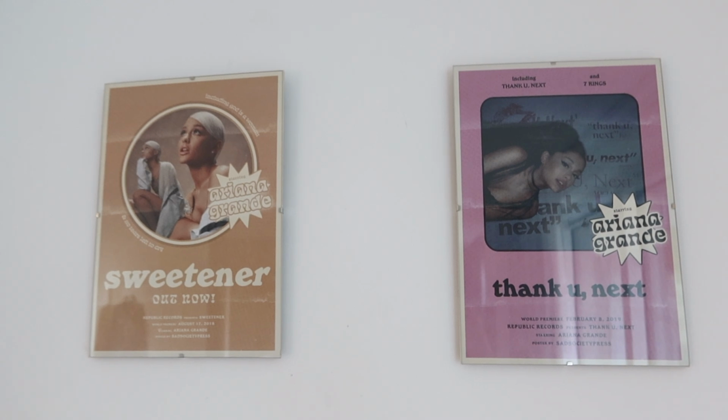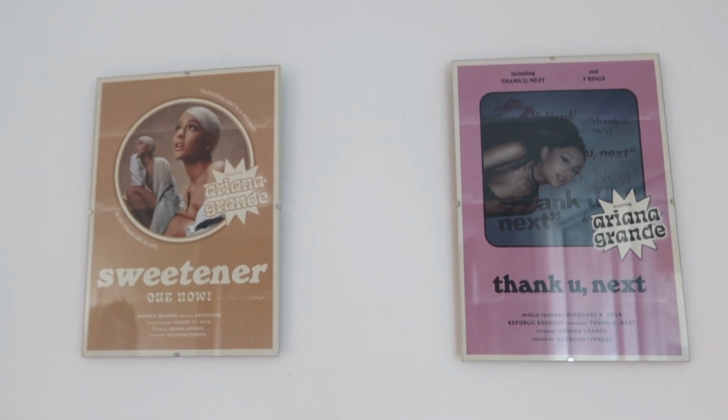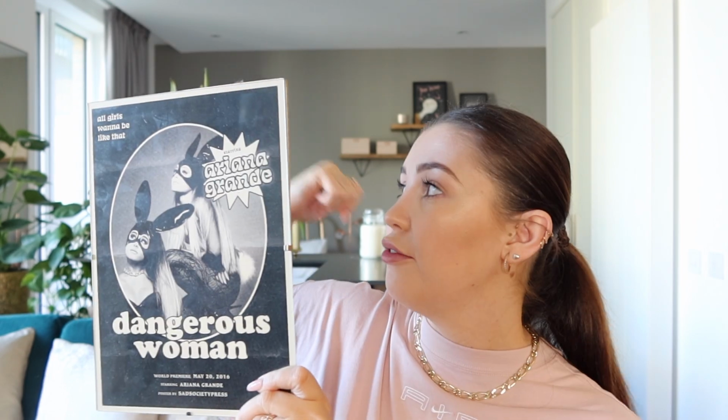And then the last thing, I have actually had these for a couple of months, but I just wanted to shout out my lovely friend Jay's small business. She has a business on Etsy called Sad Society Press, and she basically makes the coolest prints. So you may have seen my Ariana Grande prints on my wall over there. I'll insert a clip. And this is one of the other ones I've got, which is usually found at the back of me on that chest of drawers.